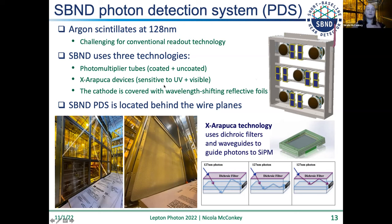Now, this is important because the cathode is actually covered with wavelength shifting reflective foils. You can see here a lot of the cathode is covered in black protective covers, but here you can see the wavelength shifting foil. And this is important because the SBND photon detection system is located behind the wire planes. You can see here, this was a test install that we did of a box, and you can see how it's sitting here looking towards the cathode.